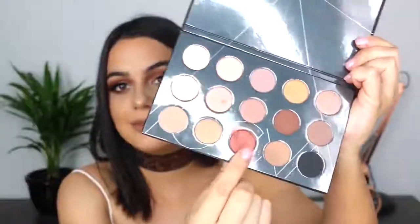Okay, so this is the Zoeva Nude Spectrum palette, which I am 100% keeping. I knew before I even opened it that I was keeping this one because some of you guys might know this is one of my favorite palettes. This is definitely in my top three favorite palettes because it is so buttery and creamy and pigmented, and also the colors in it are like my dream. Has to be one of the prettiest eyeshadows I've ever seen in my life.